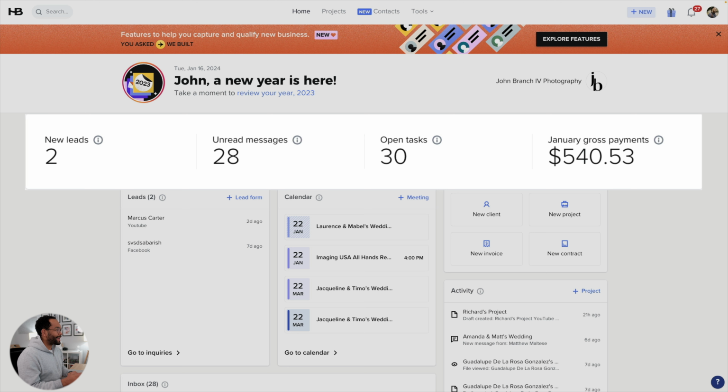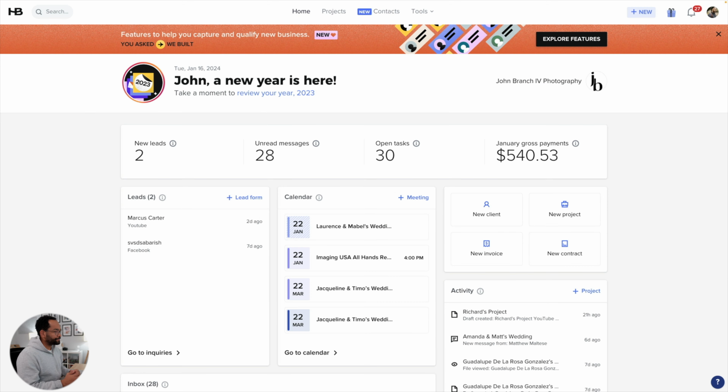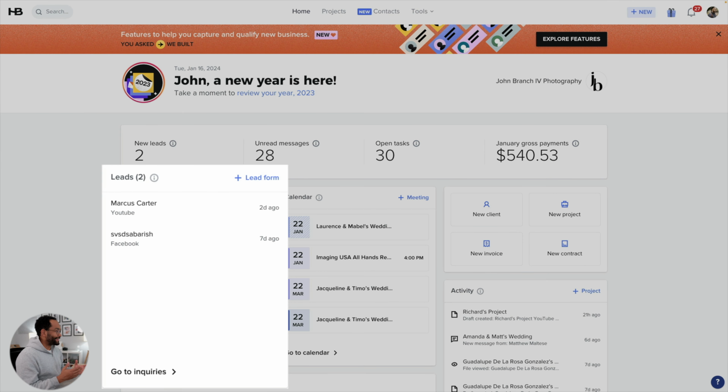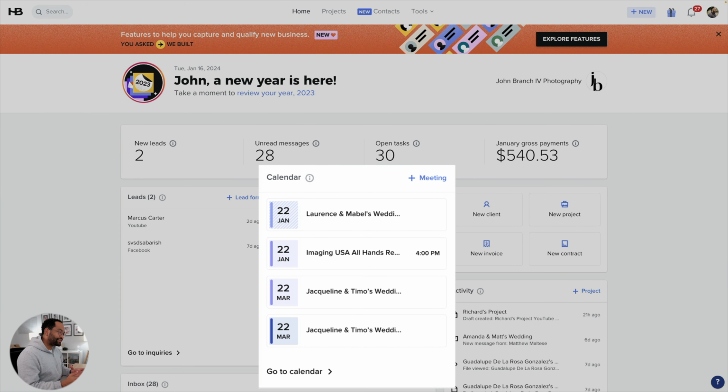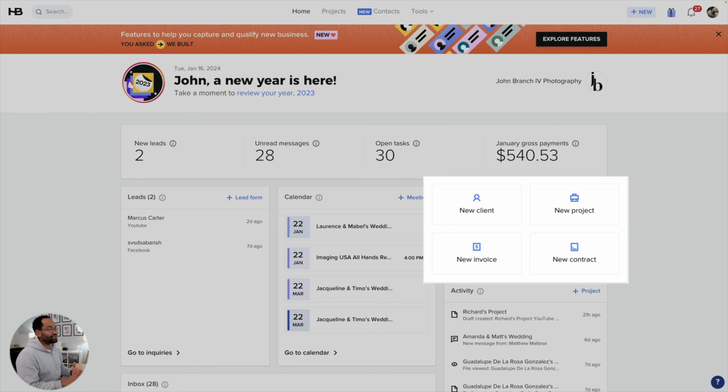You can see at the top, I can see how many leads I have, how many unread messages I have, and any open tasks that I haven't finished yet, as well as my gross pay for this month. Then below that, we have all these widgets that are showing me specific information about each different area. You have my leads, where they came from and who they are. I have a quick look at my calendar. It looks like I can make new clients, new projects, new invoices, and new contracts, which is awesome.